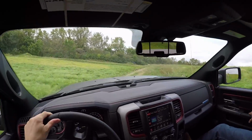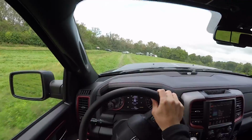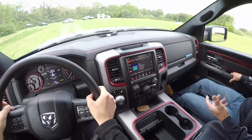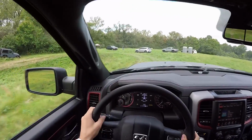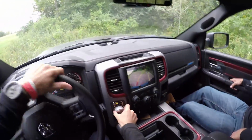Just cruising around here, I can definitely feel that extra grip from the tires. Are we in two-wheel drive or four right now? You're in four. Yeah, we're locked. All right, we'll do one more lap. Got that nice reverse camera there.